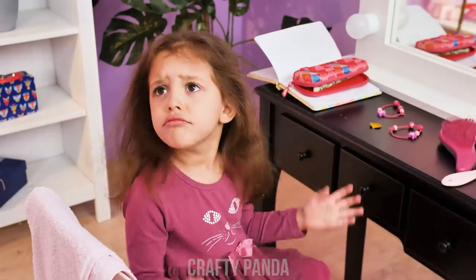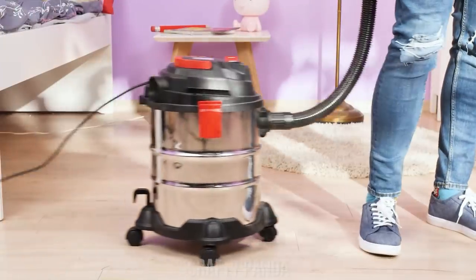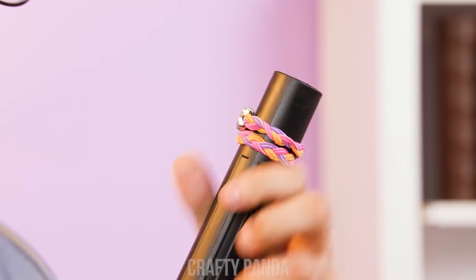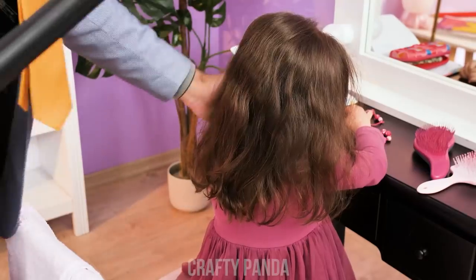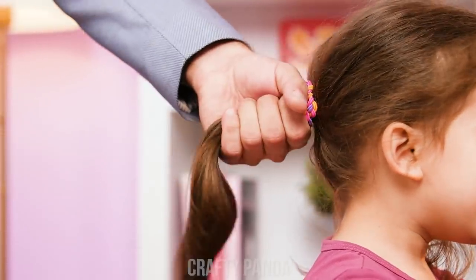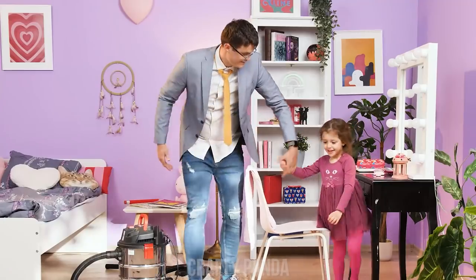We're almost late for school, are you ready? No! I can't tie my hair! Give me a second. I've seen this done before. Wrap the hair tie around the vacuum pipe. Vacuum the hair inside and pop the hair tie on it. Done! Right. 1 minute hairdo. Okay, let's go.